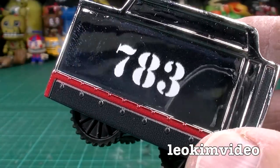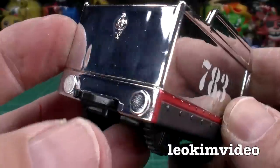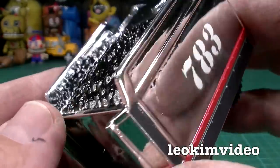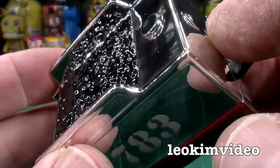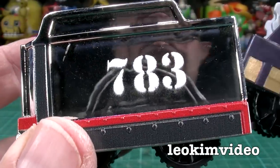The tender looks like this. 783. I can only imagine these are experimental numbers. I haven't seen the DVD or anything. As I'm making this video, it's not released yet. It seems like all my audience has seen this movie. I don't quite understand it. That's very nice, isn't it? Seeing everything in reflection there.